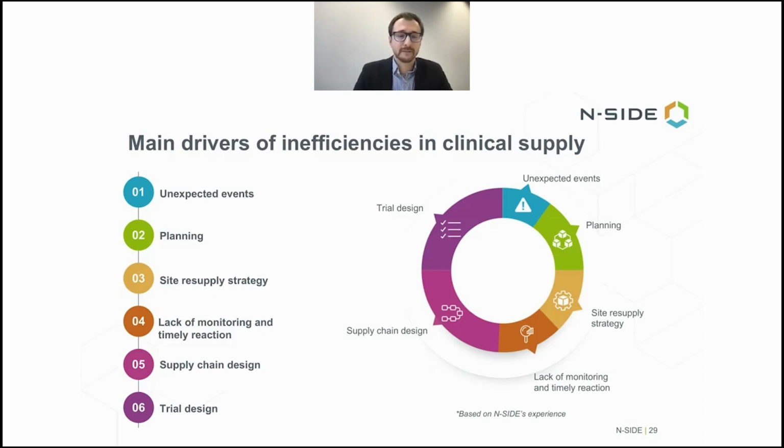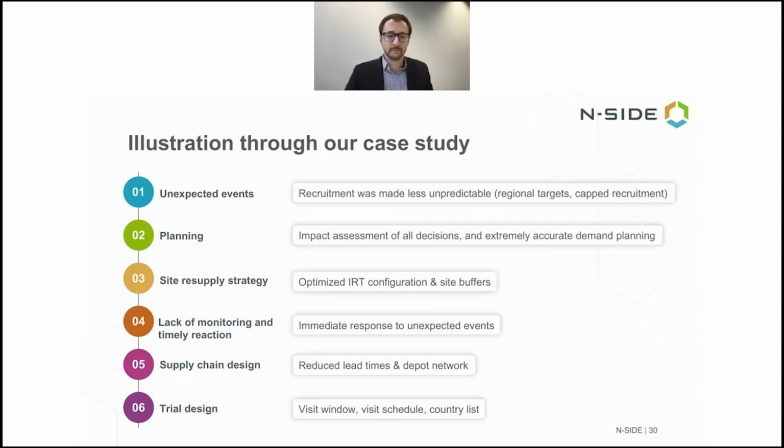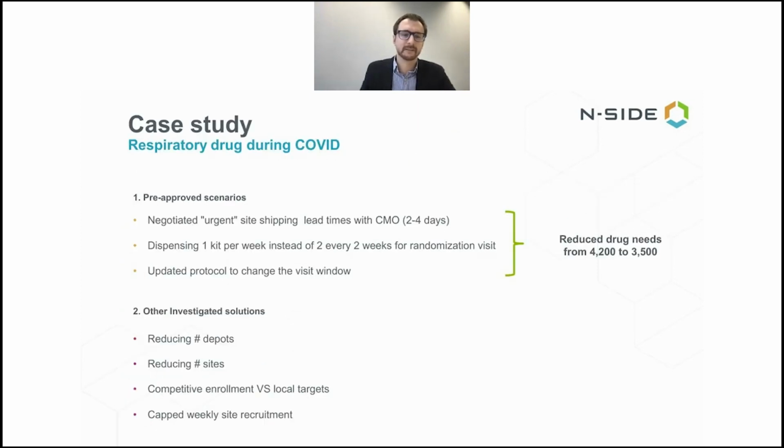So in this specific case study, we wanted to tackle all of these different points with solutions that would help make the supply chain more efficient. And I'm not going to go through the whole list right here because we have examples to illustrate on the next slides. We came back with a bunch of ideas for this company to make the trial feasible with the 2,300 units of comparator that was available. It was a hard challenge, but we had to do it and we had to try it.